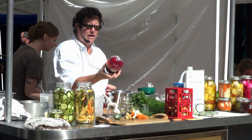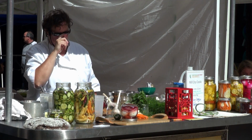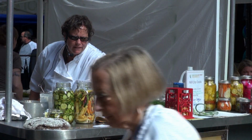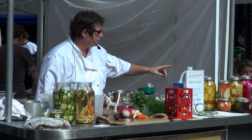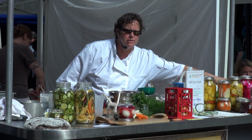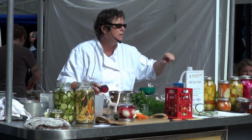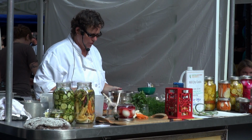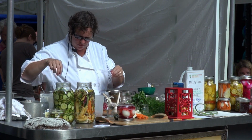So then I turn it upside down so that that color will leach through. And by the end of the demo, they'll be pretty pink. These are pink, but these were bull's blood beets, so they weren't quite as red. They had stripes in them, so they make a lighter pink. These will make red. These are really, really beautiful. I'll do a couple more of those.